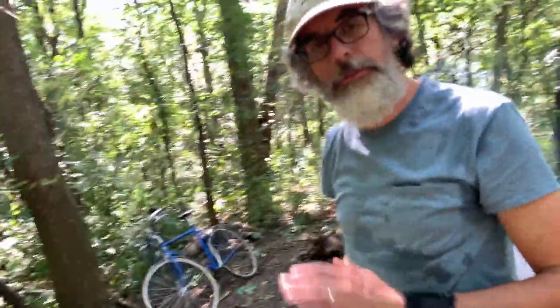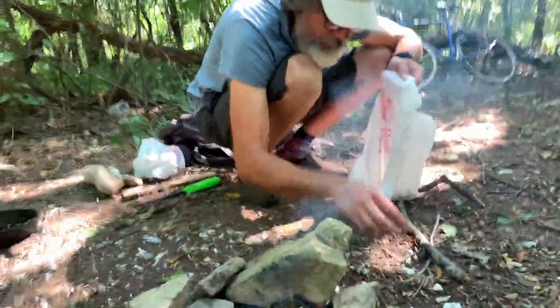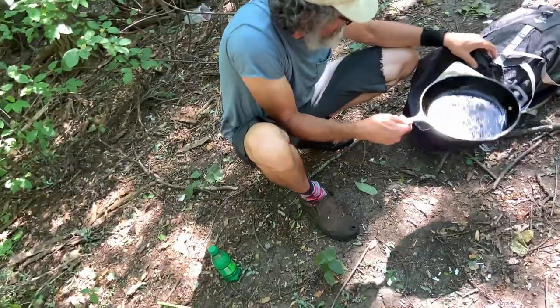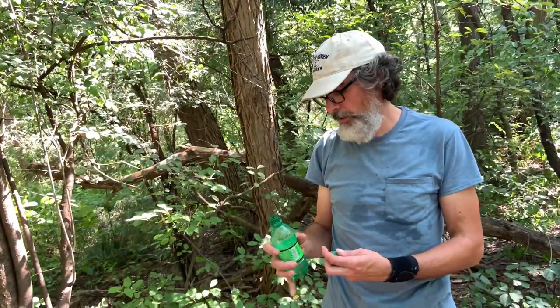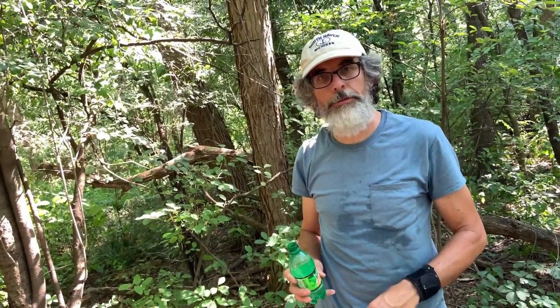Whatever you do, always take your garbage with you so that you leave the place cleaner than you found it. As you saw earlier, I picked up somebody's trash. It was a Mountain Dew bottle. I filled it up with a little bit of lake water. I'm just about to put out the fire. Never leave a fire unattended.